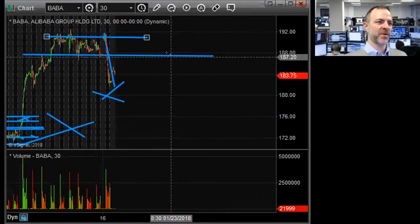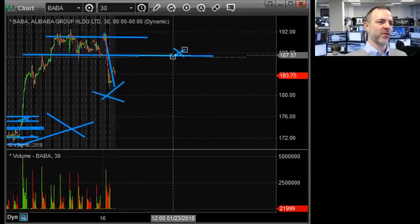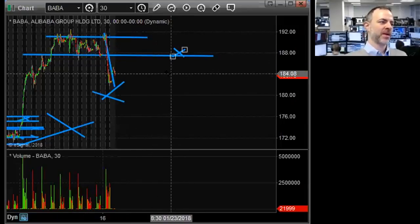Now, if it pops back up here to the bottom of the range, 188, 189, after such a hard sell-off, I would look to see if it actually fails right here. As always, be patient and good luck.